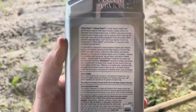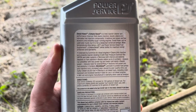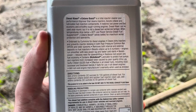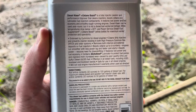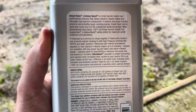Treats up to 100. Taking a look at the back of the bottle, it talks more about cleaning injectors and so forth like we've already seen from the front of the bottle, but goes into some more specifics with the cetane boosting it up to 6 numbers. Also mentions engines run smoother, less power lag, faster cold starts, boost power, reduces need for downshifting. That's all very interesting.